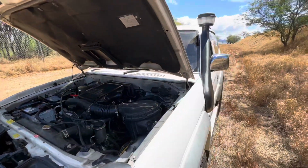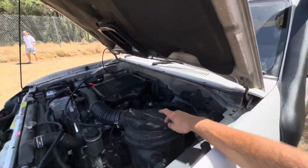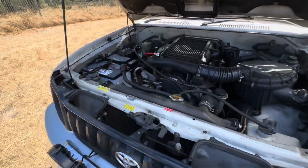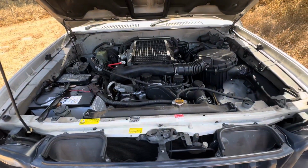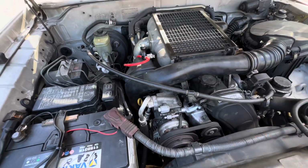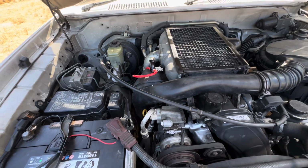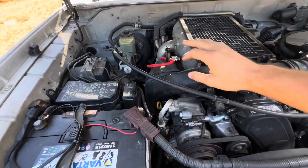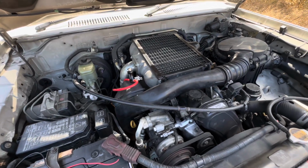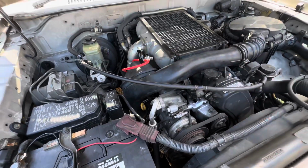There are snorkels and other intakes that you can run on these that work right off of the stock airbox. Tons of mods for them. You can turn the boost up quite a bit. A lot of people go up to 16 PSI. They throw an exhaust on it and a front mount intercooler safely. You can run probably up to 10 without any additional mods, simply by throwing a boost controller on it.